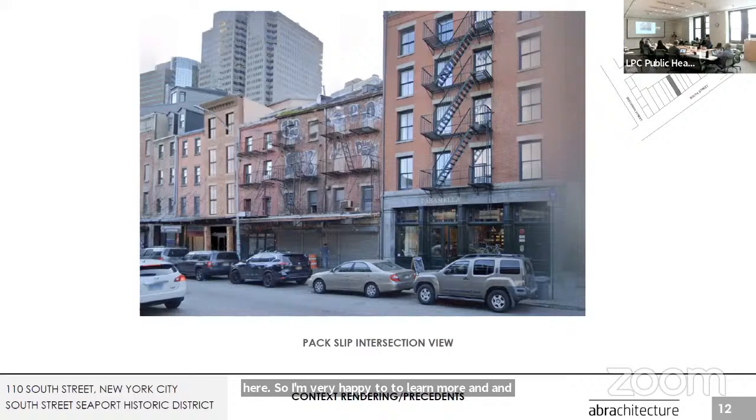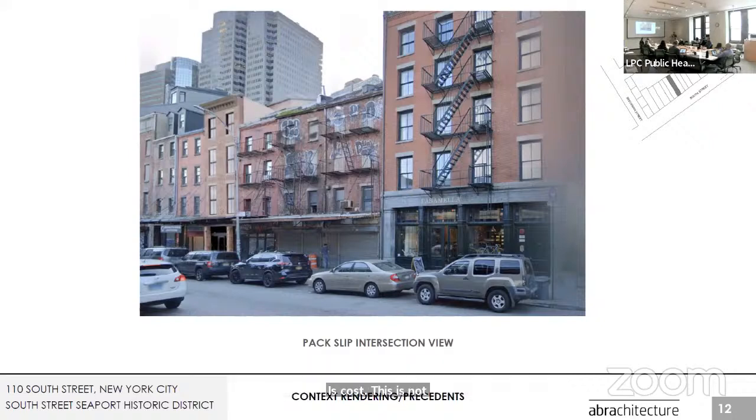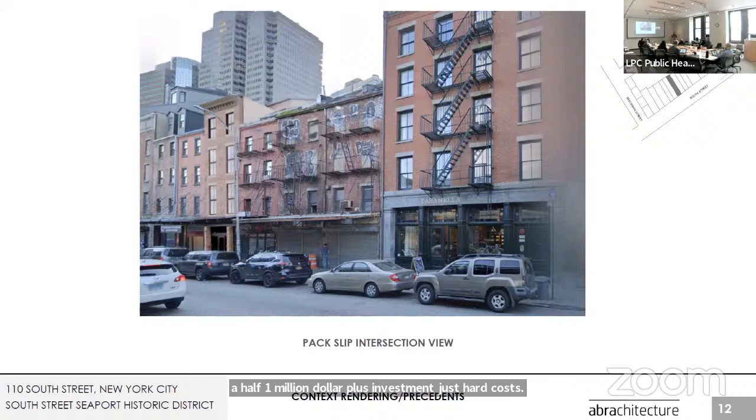The one thing that is essential and one thing that we have to remember is cost. This is not a cheap project. This is extremely expensive. That extra foot or 2 feet that we're asking, that you can see from the Brooklyn Bridge, that's like several hundred feet away, or from the FDR going 55 miles, makes a huge difference in how much the actual value of this building is going to be worth. By bringing that ridge line down, you eliminate that floor, you eliminate the value, and the $3.5 million plus investment, just hard costs, it's not possible, right?